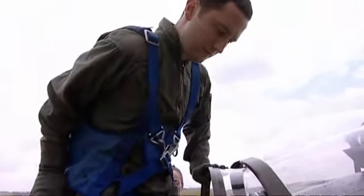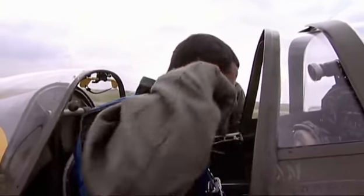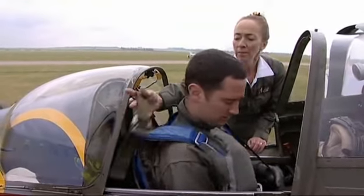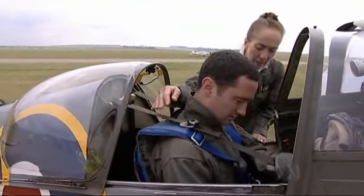Okay. You'll never believe the feeling to sit in a Spitfire for the first time. Oh, it was never nothing like it. Okay, we're in. You're in. Apart from the Spitfire being a beautiful aircraft to look at, nice and small, and you fitted into it beautifully, it also had a wonderful smell.